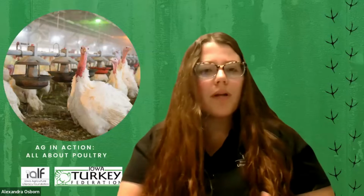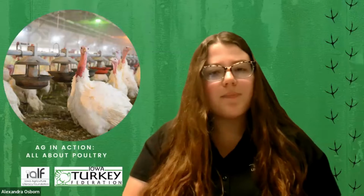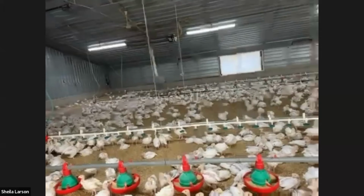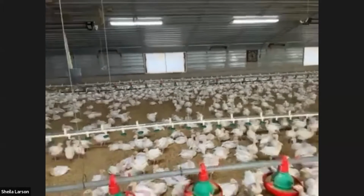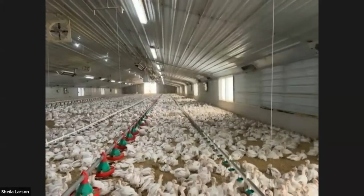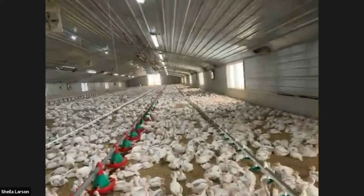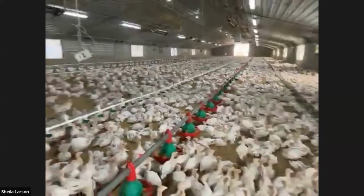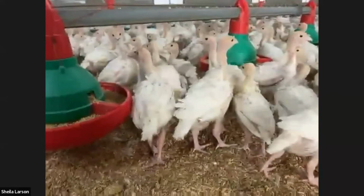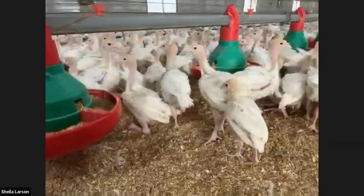Awesome. We've talked about how the turkeys only stay in this barn for a little bit and then they move to what is called a finishing barn. So how do you transport the turkeys from this barn to their next barn? Yes, we put them on a trailer. Basically, it's kind of like a conveyor belt, and the turkeys just walk right on up to the wagon and go for a little ride on over to the next barn.